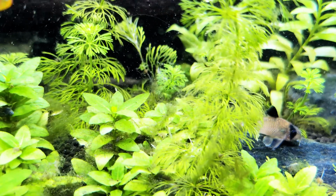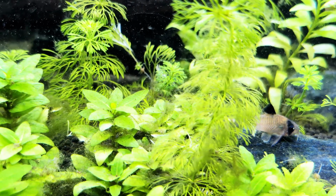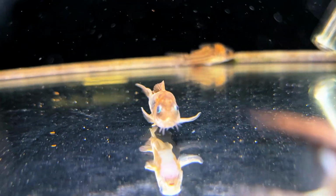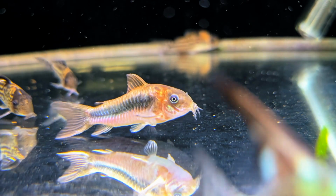When it comes to decor for the aquarium, as with most species of South American fish, I'm always going to recommend a naturally planted environment, giving them lots of things like bogwood, rocks, cryptocoryne species, Java fern, Echinodorus. Anything that's going to be an easy to grow plant for you is going to be ideal for these guys.